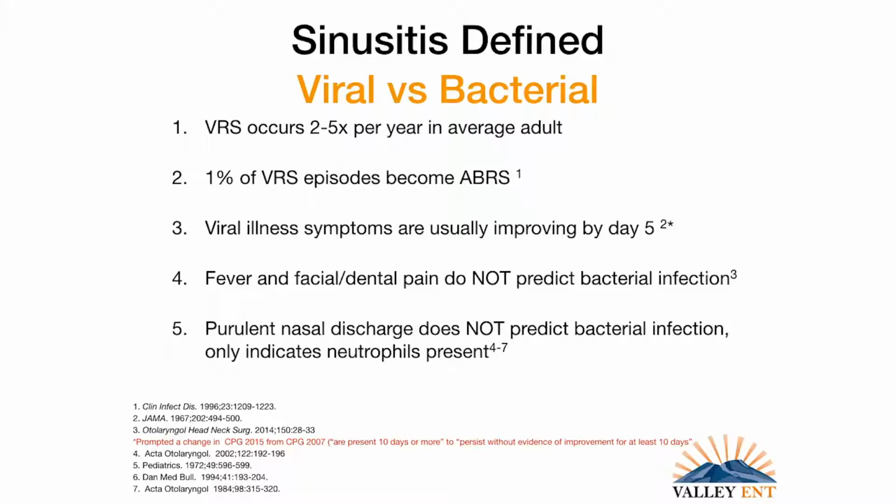However, only 1% of viral rhinosinusitis episodes will eventually become a diagnosis of acute bacterial rhinosinusitis. Also, it's important to note that viral illness symptoms are usually improving by day 5. And interestingly, fever and facial dental pain do not predict bacterial infection. So you can get that with the viral rhinosinusitis.